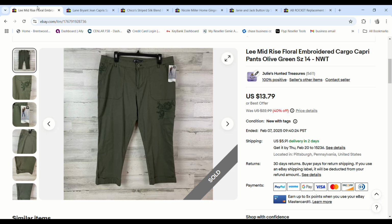These Lee mid-rise cargo capri pants were new with tags. We've had them for a long time, so they were in the 40% off sale. They sold on an offer for $11.72 and we made a $7.67 profit.